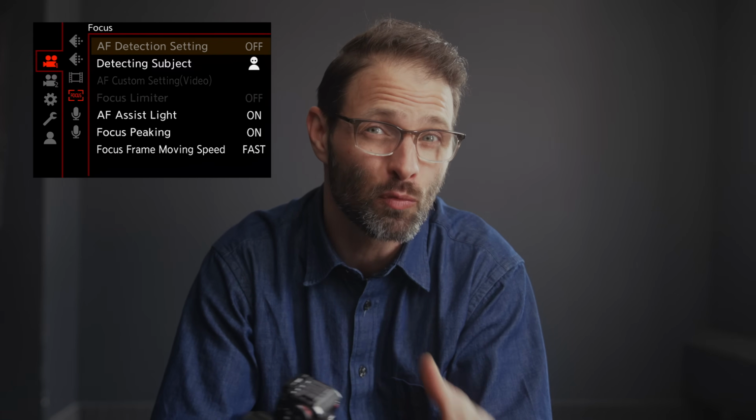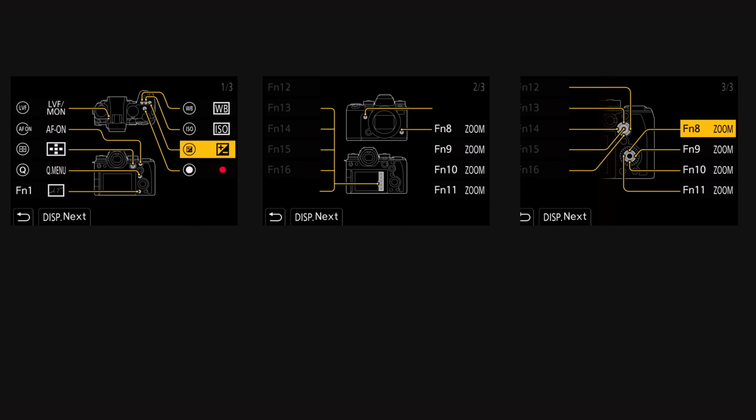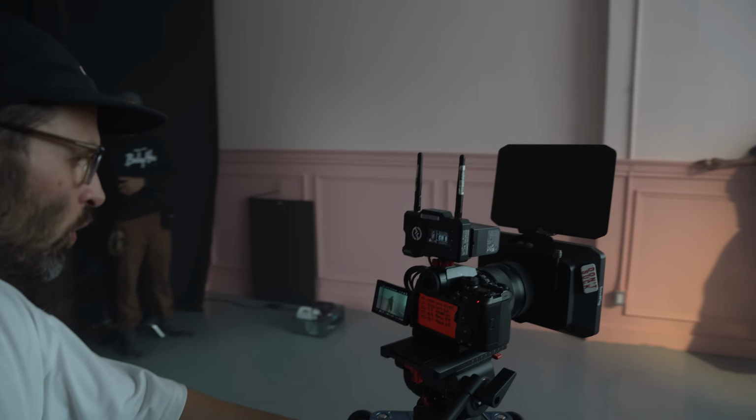The menu system is well designed, but the options can feel quite overwhelming. This is partially rectified through the camera's generous customization options, and the issue ameliorates with familiarization. But I'd be concerned that it's still easy to miss some critical features.